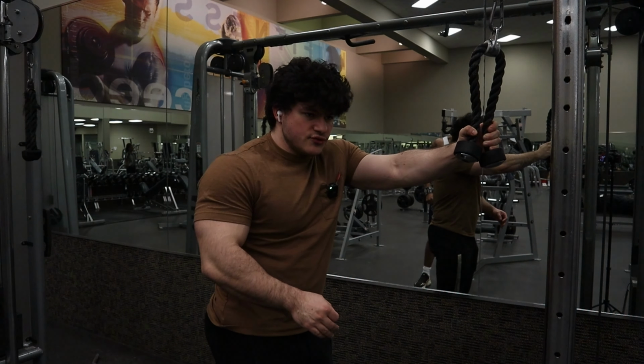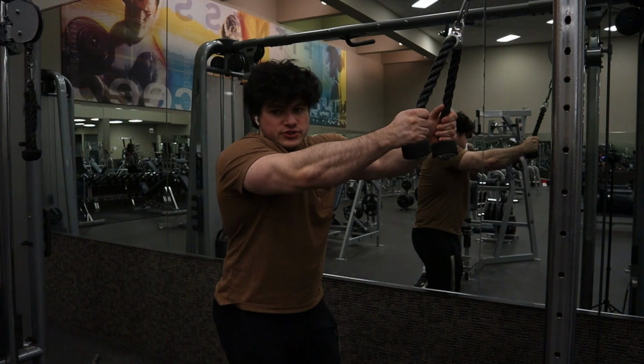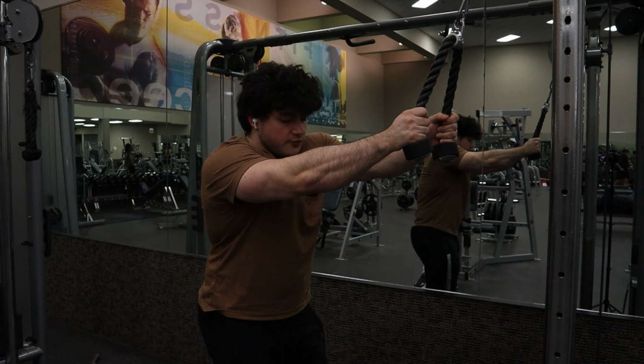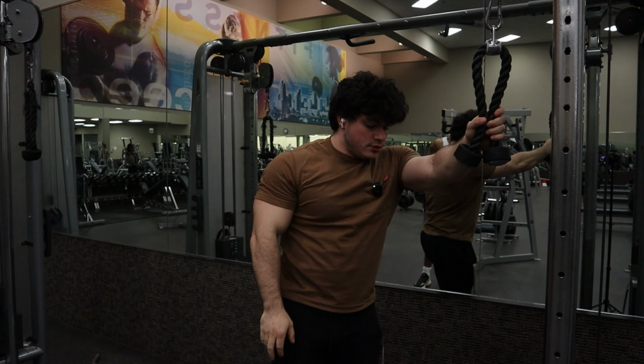Starting off with a lat push down, just because, at least for me, if I do not warm up my back, I will not have a good back day, because I have very poor mind-muscle connection with my back. So, lat push downs, definitely a must for me to start off with, just because I need that feeling.